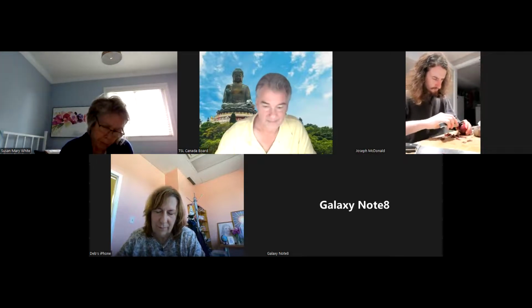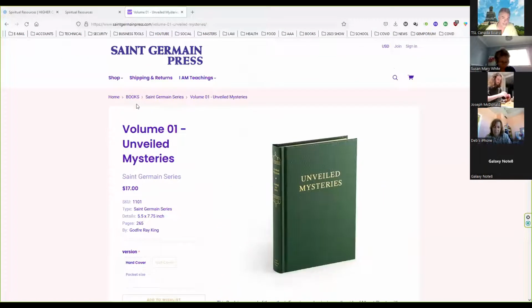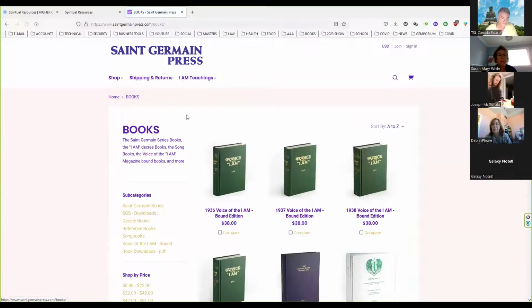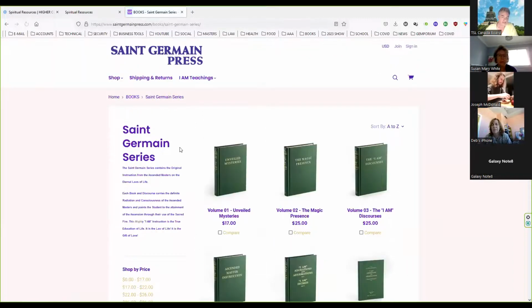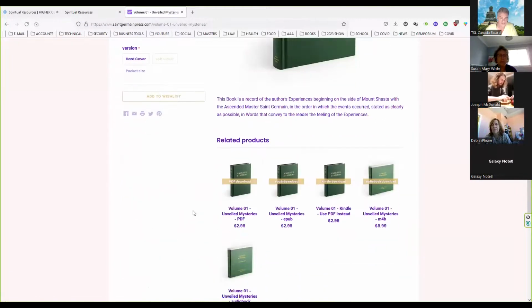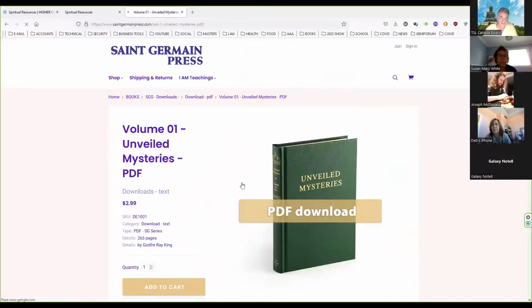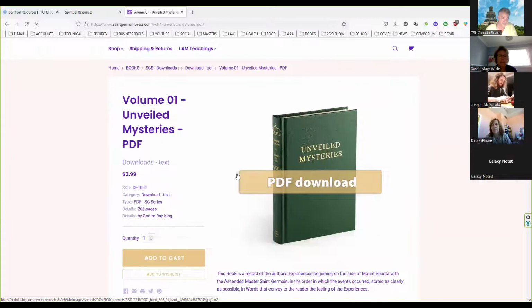I'll share the screen again, just so you can see what I'm doing. Okay. So we're at stgermainpress.com, and here in the menu, you see home, books, St. Germain series. So if we click on books and we click on St. Germain series, then we see Unveiled Mysteries. So we click on that. And now you see the options, PDF download. So you click on PDF download and add it to your shopping cart. You probably want to create an account so you can get it easier next time. And for $3, you've got the book.